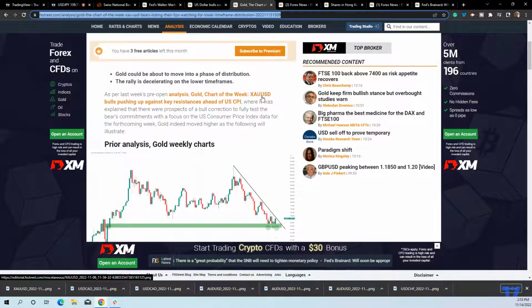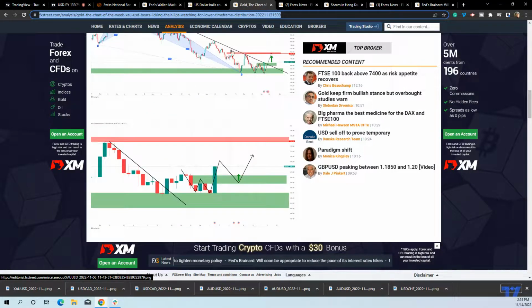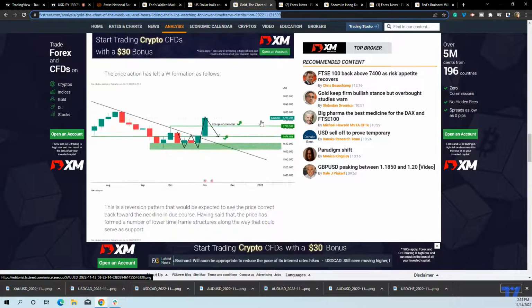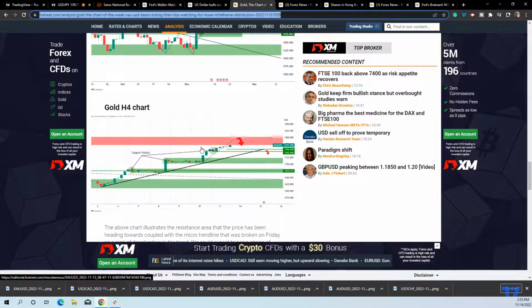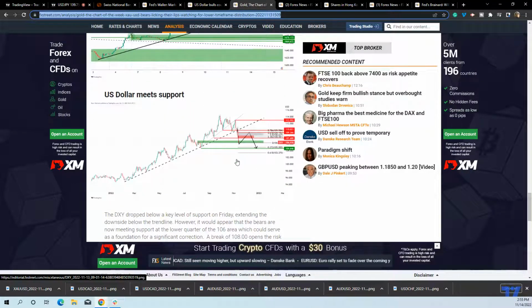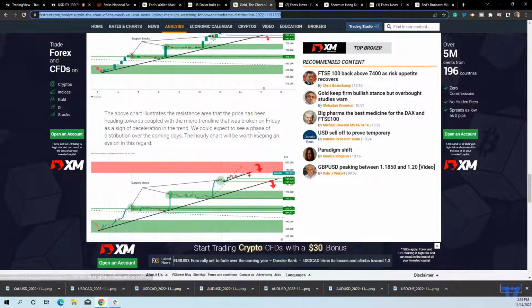So again, going over the analysis prior, which called out the break of the trend line on a weekly basis. That gave rise to a significant change of character, and this was all called prior to it happening. And then in the update to the gold price, we're talking about how the US dollar has met support. There's potential of a correction on the backside of the trend lines here, a potential move up into price imbalances and so on, which would be bearish.